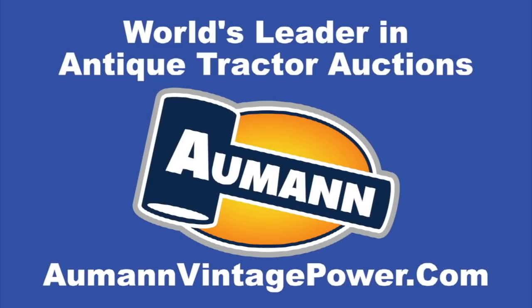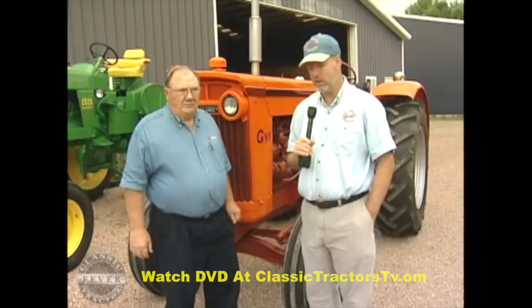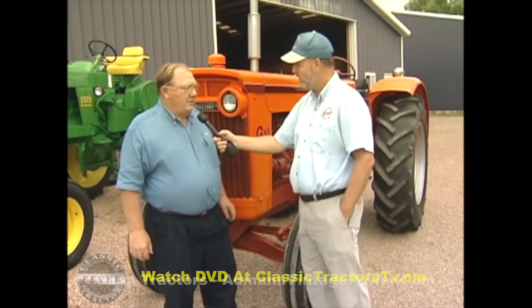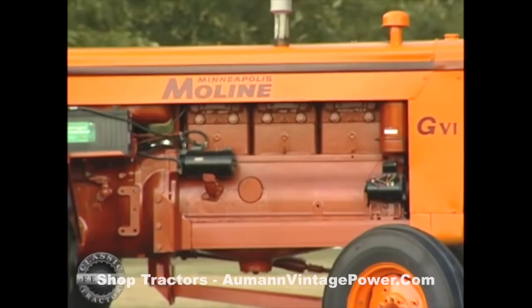If you take a close look at the Kellers' colossal collection, you'll find there's a fair bit of prairie gold in the collection. Walter, tell us a little bit about this Minneapolis-Moline right here. This is the first G6 Minneapolis tractor. We had a national Minneapolis show here in 1995, right on this farm.